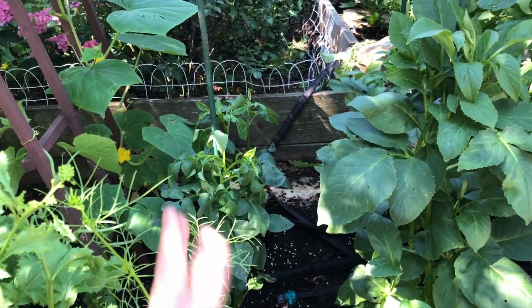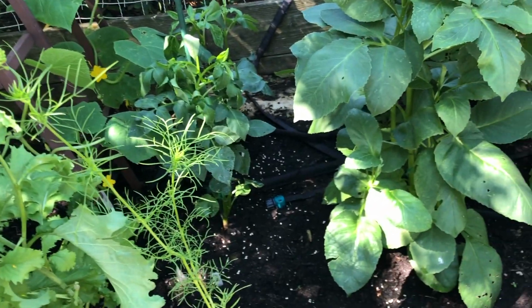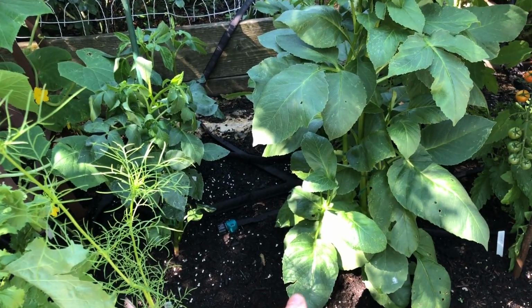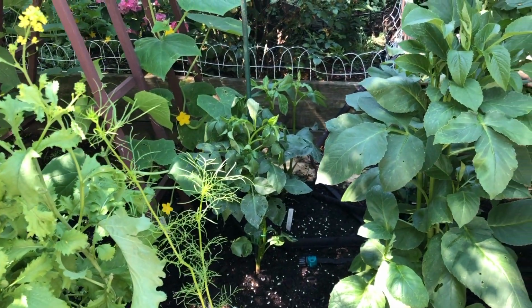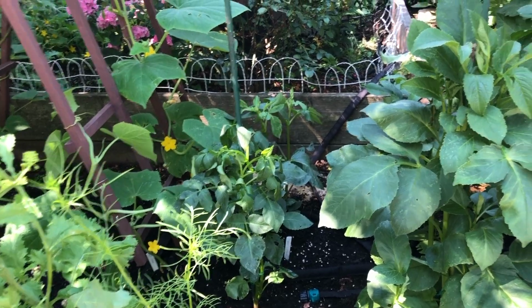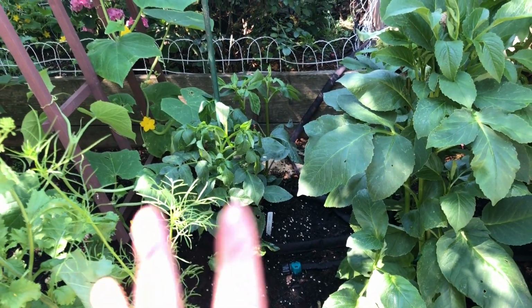I did originally have these planted closer, and when I pulled out all the poppies it left a lot more space, so I'm hoping it works out. But I've taken a shovel and kind of scooted these 2 over. I'm hoping, fingers crossed, it doesn't send the plant into shock. I staked them all today and tied them to the stakes to keep them secure. But yeah, I'm hoping that it doesn't shock them too much.